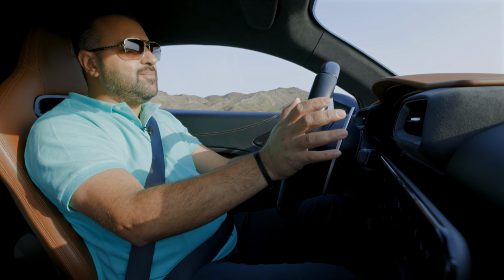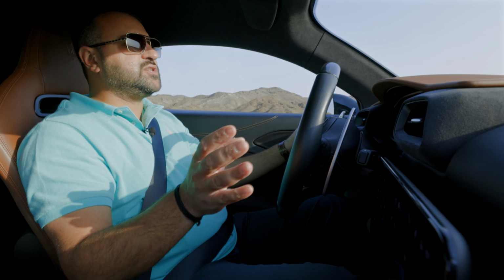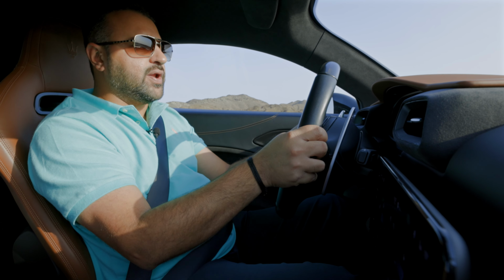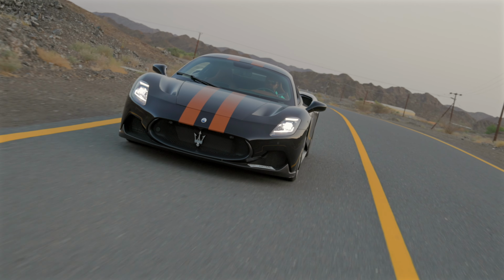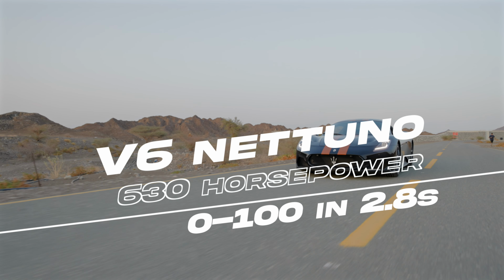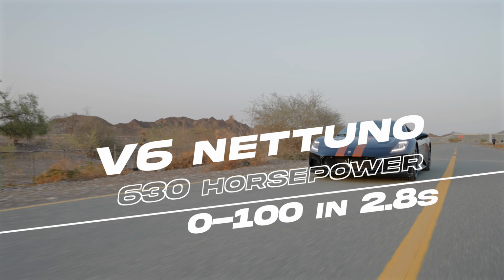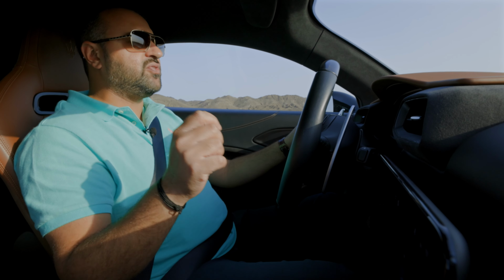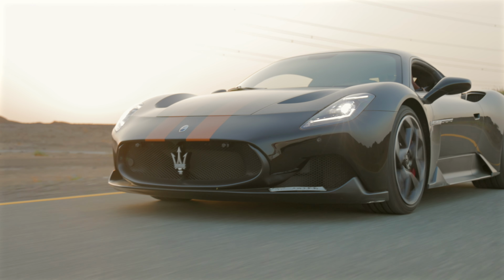It's time to drive the MC20. It looks like a sports car, it looks like a proper supercar, but does it drive like one? That's the biggest question I'm about to answer. The 0 to 100 performance is 2.8 seconds from the V6 Nettuno engine, a patented formula for Maserati, brand new and developed in-house by Maserati. So yes, a lot of good things about that.